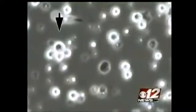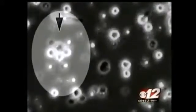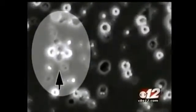You are looking at microscopic video of cancer cells being eradicated. They're literally being popped at the top and at the bottom by special healthy cells. Proof, researchers say, that a cure is out there.